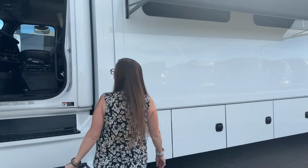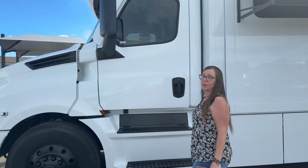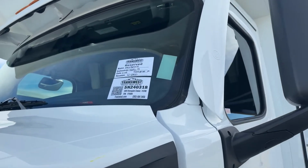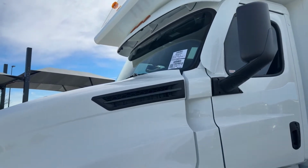So yeah, this is a beast. It's for sale. You could have it. This is the stock number. It's 5N240318. This is probably one of my favorite coaches. The 41 CRB is so awesome. It's so cool to be able to bring it to you today.